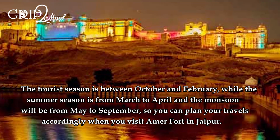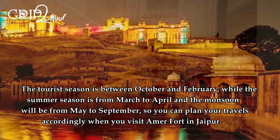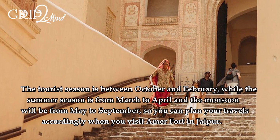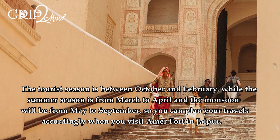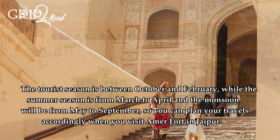The tourist season is between October and February, while the summer season is from March to April and the monsoon will be from May to September. So you can plan your travels accordingly when you visit Amer Fort in Jaipur.